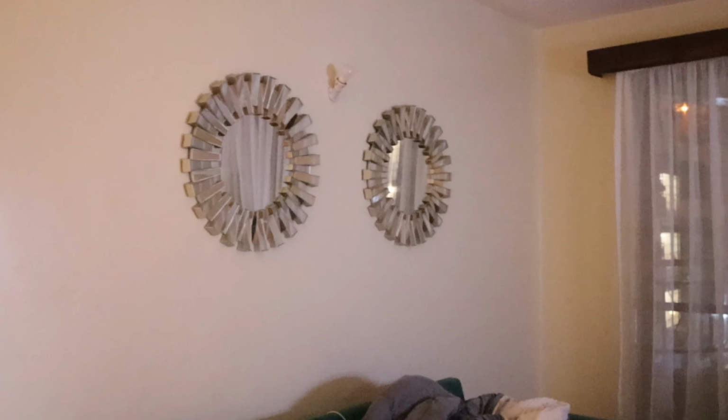Yeah, also those mirrors haven't been picked. Someone already bought them, and the couch is being picked on, when is she coming? On Saturday. So that's a box that I was also arranging.